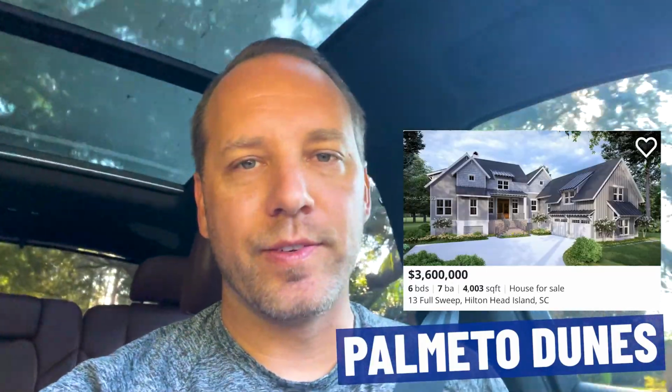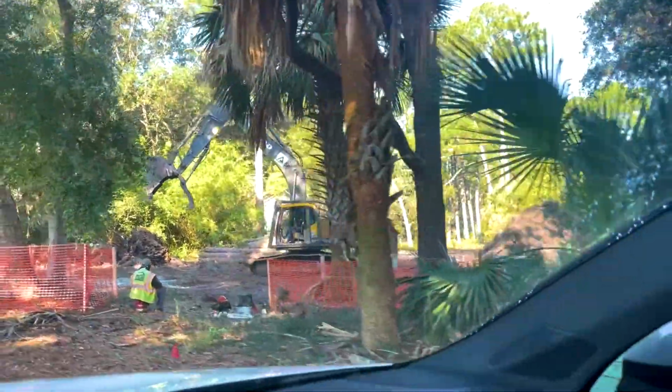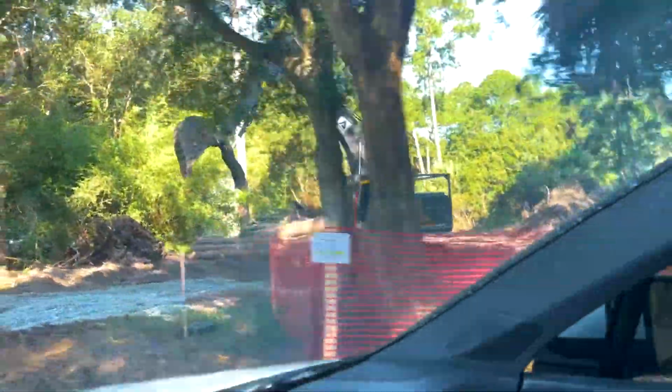And today we're going to show you something a little bit different than what we've shown you in the past. So this property is located in Palmetto Dunes at 13 Full Sweep. And as you can see here, the construction is beginning, or the groundbreaking has started. This home is going to be listed at $3.6 million, 4,000 square feet. It's obviously totally new construction.